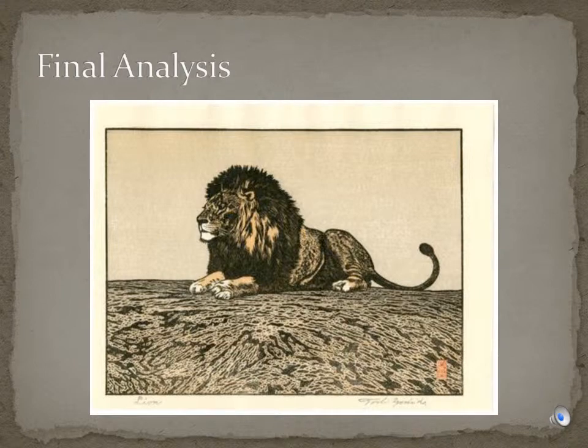Given the many different styles Toshi Yoshida has used, it is important to note that this piece was made in 1987, well after his father's death. It was made using the Sosaku Hanga technique. This piece is really interesting to me because it represents what Toshi has learned from his father, as well as his own original abstract art.